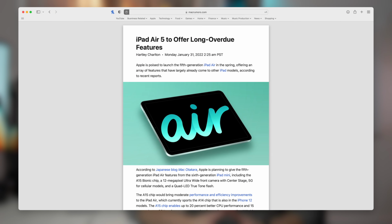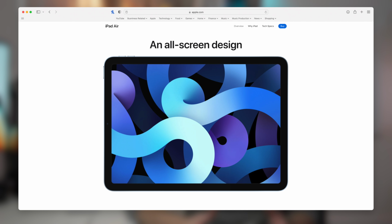The iPad range is the most confusing it's ever been right now, and if rumours of new iPads coming this year are to be believed, it's not going to get any less confusing anytime soon. You've got an iPad Air, which is apparently due a refresh very soon, that features a lot of the tech included in the iPad Pro, along with the overall design and an extremely capable A14 Bionic chip, but for $200 less than the cheapest iPad Pro.